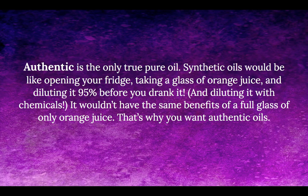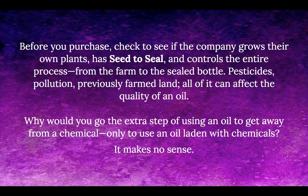Synthetic oils would be kind of like opening up your fridge, taking a glass of orange juice and diluting it 95% before you drink it, but diluting it with chemicals. So it just wouldn't have the same benefits of a full glass of only orange juice. So that's why you want to use authentic oils.